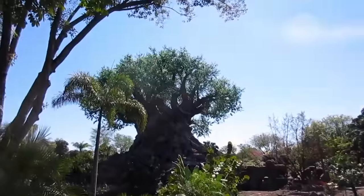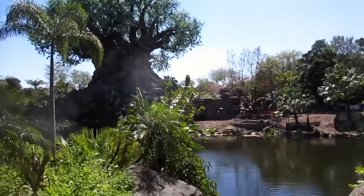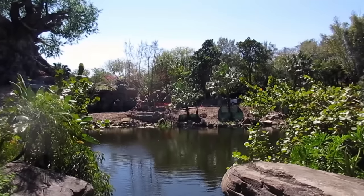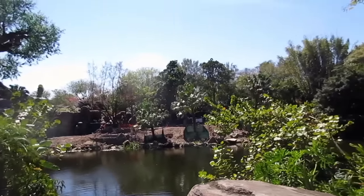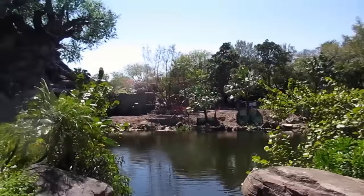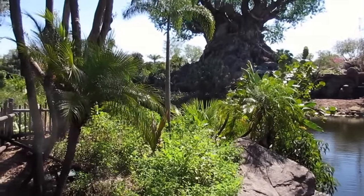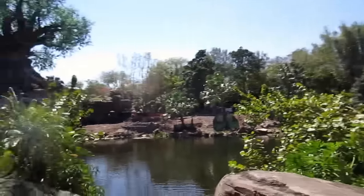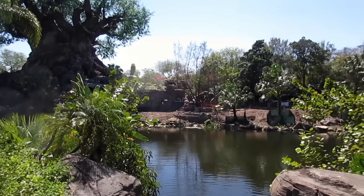Just hanging here. We're around the backside of the Tree of Life, and down below, they're doing a lot of construction. They tore a lot of stuff out and are cleaning it up. I wonder if they're adding something or just cleaning up the landscaping. Very interesting. You can see the exit to It's a Bug's Life right there. I'm wondering if they're going to make a secondary exit that takes you out that way, or if they're just cleaning stuff up and making it look pretty. Do you guys know? Let us know in the comments if you know what they're doing here.